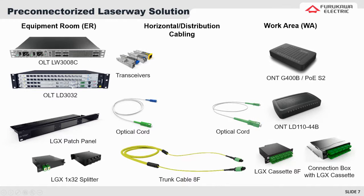So we have this first model, standalone, occupies 1 unit of rack, and it has up to 8 GPON ports. And the other model occupies 2 units of racks, and it has 2 slots. Each slot has up to 16 GPON ports. So this gives us 32 maximum GPON ports in this OLT. And the optical transceivers that we connect in the GPON ports, and other models for the uplinks.